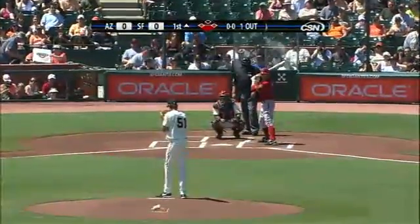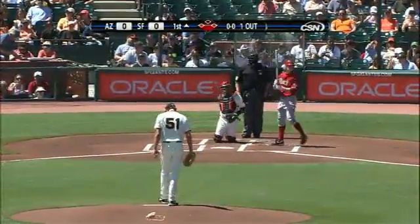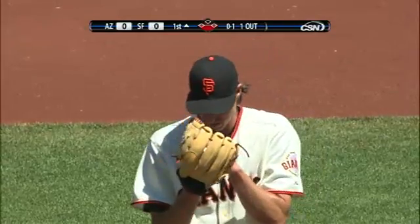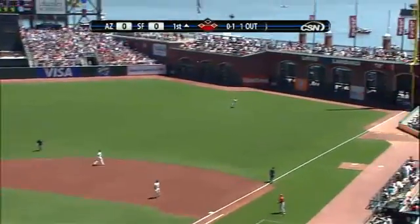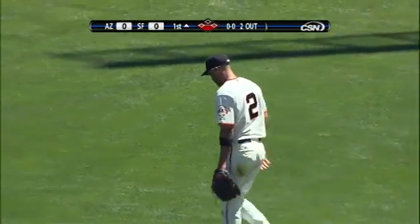Here's Eric Burns. Burns looks at a strike. Burns 1 for 7 in his career against Randy Johnson. And he pokes this one to right field. Randy Wynn coming over. He slides and he makes the catch.